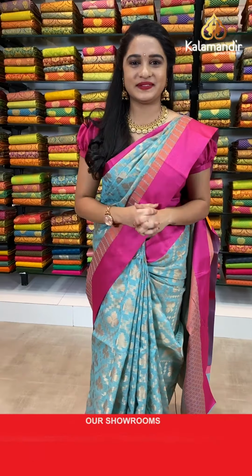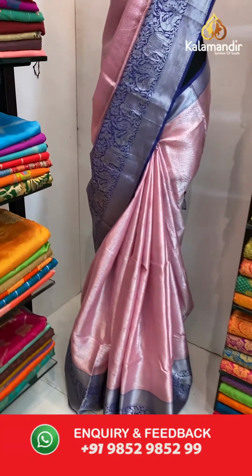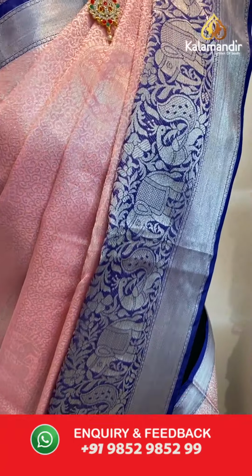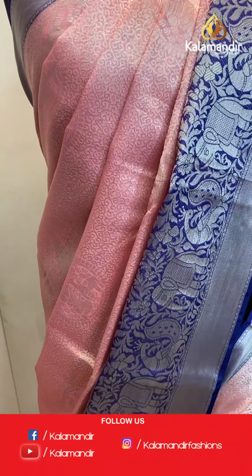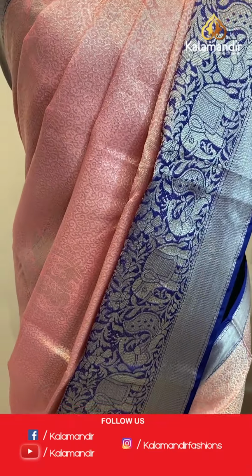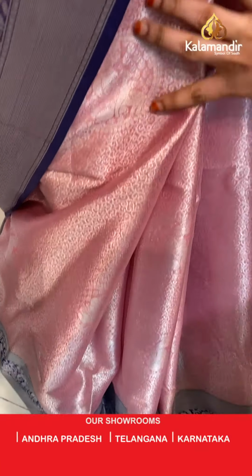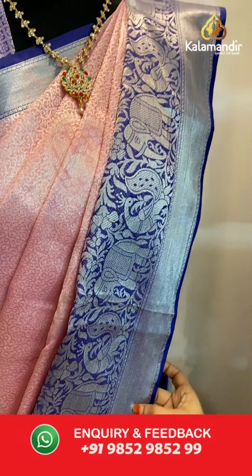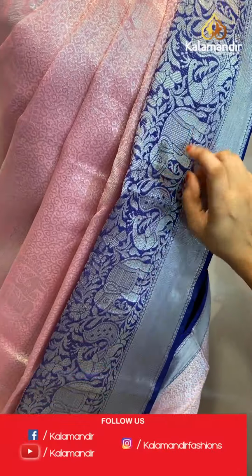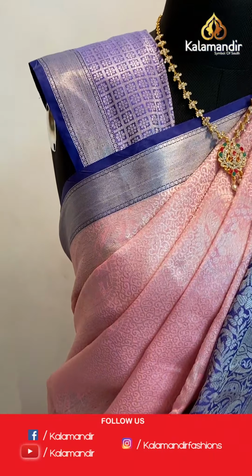Let's have a glance at our mannequins. Wow, one more beautiful and very pretty combination, which is in baby pink and royal blue combination. And all over the body we have got very beautiful floral jal along with very beautiful circles and animal figures in silver zari. And here comes the border, contrast border with khadi and polka dots of peacocks and elephants and florals in silver zari. And the sari is paired up with a contrast brocade blouse along with border.